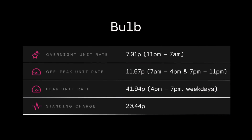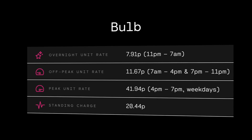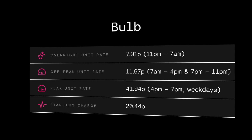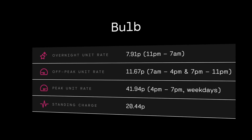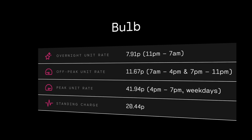But anyway, I'm with Bulb, and I know they're not the cheapest energy provider in the UK. I think a lot of people use, I believe it's Octopus. But Bulb are pretty good. I've been with them for ages and I like them, so I've stuck with them for the moment. And their overnight rate, which is off-peak time, from 11 p.m. to 7 a.m., is 7.91 pence per unit, per kilowatt hour, isn't it? So that means to charge a 64 kilowatt battery like the one in the e-Niro is £5.06.